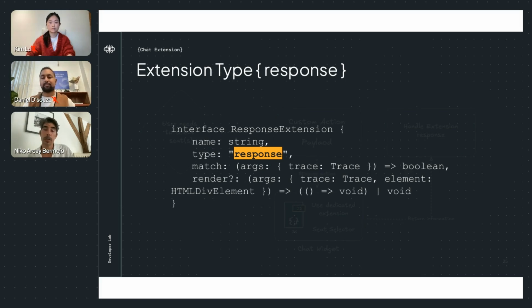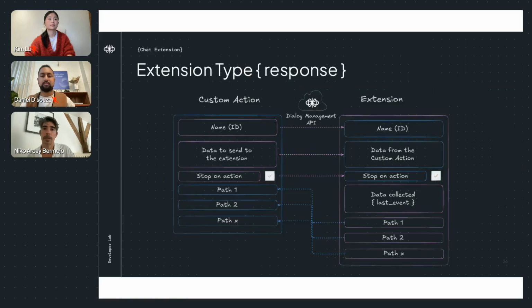This is how it looks in terms of code in your extension. The type, in that case, will not be effect, it will be response. But as you can see, pretty much everything else is similar. So I will not spend too much time on this. Again, it's documented.